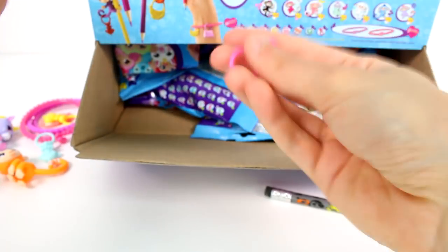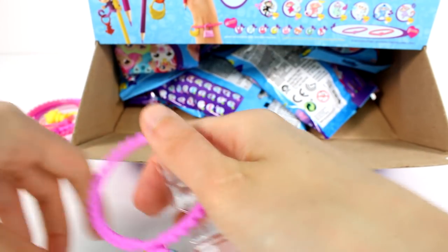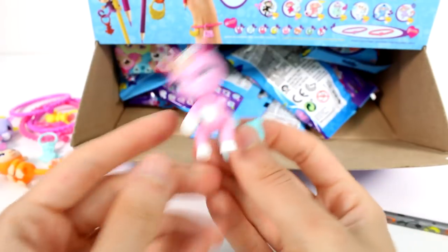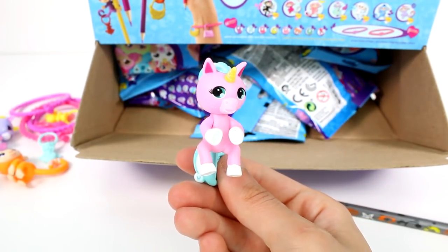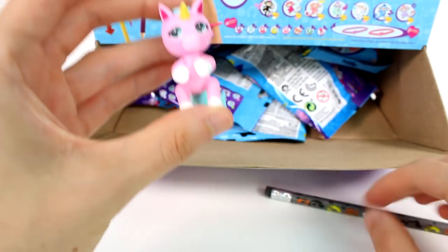We got another unicorn. Okay, we got a gem little charm. And then we got the heart purple bracelet. Who cares about that? And we got another unicorn. So we just need two more unicorns. We need the white unicorn and the mint green unicorn. This one is Gemma. She's so beautiful, you guys.